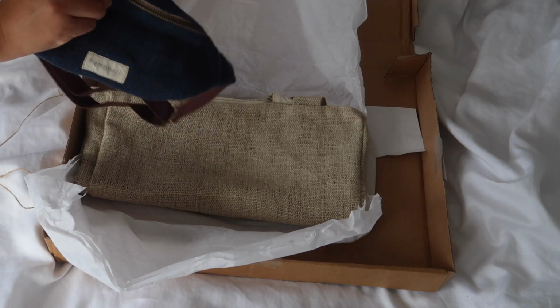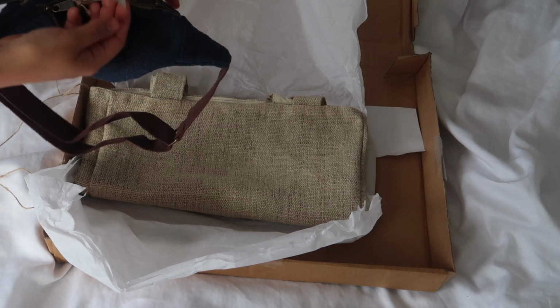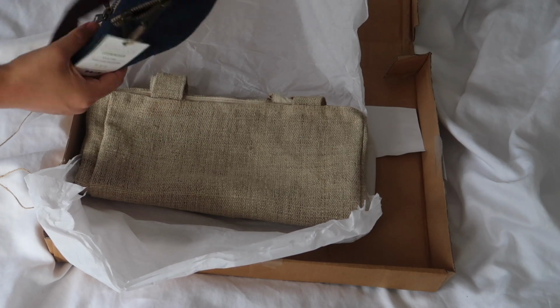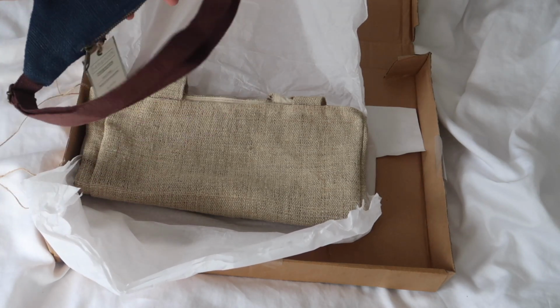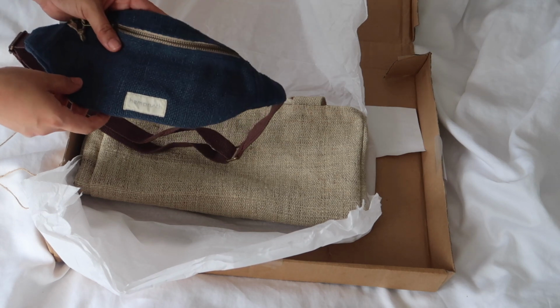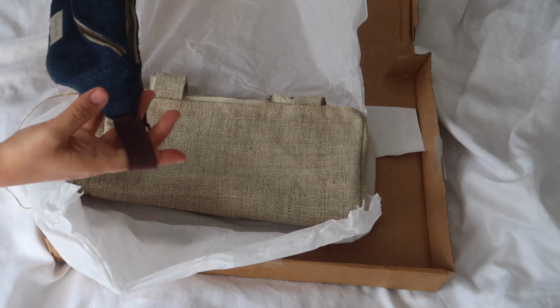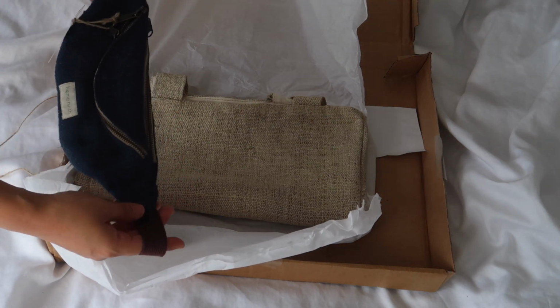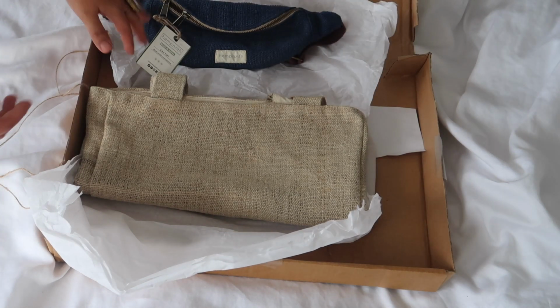I really love made in Nepal products, and it's really lovely to support smaller brands. So this is the color I went for. They have got this in different colors and I really like it. I love the feel of it. It just feels so natural, so lovely. I don't know, I just really like the quality. I was honestly not expecting the quality to be this good, but I'm really pleased. It is such a good quality.